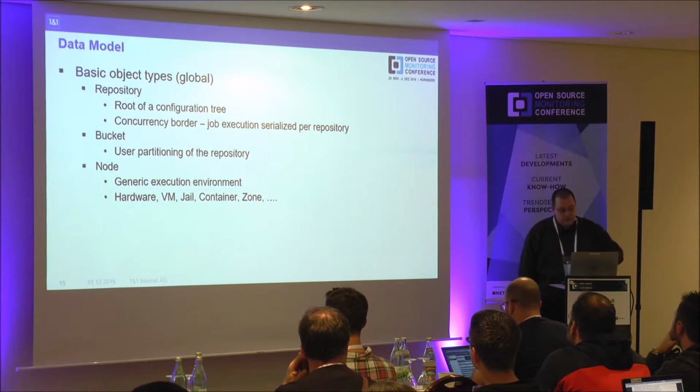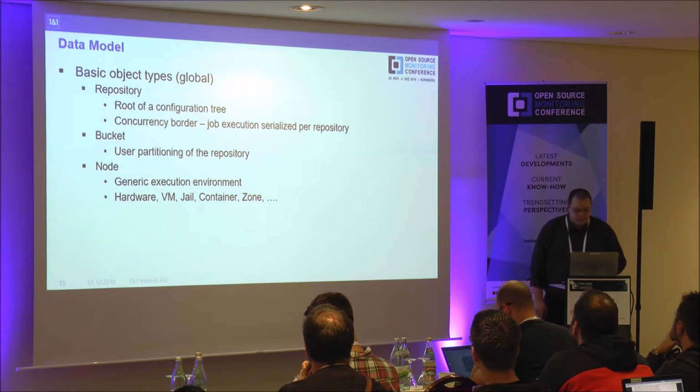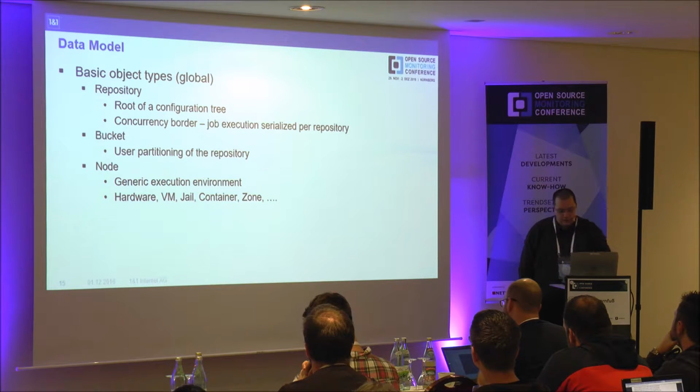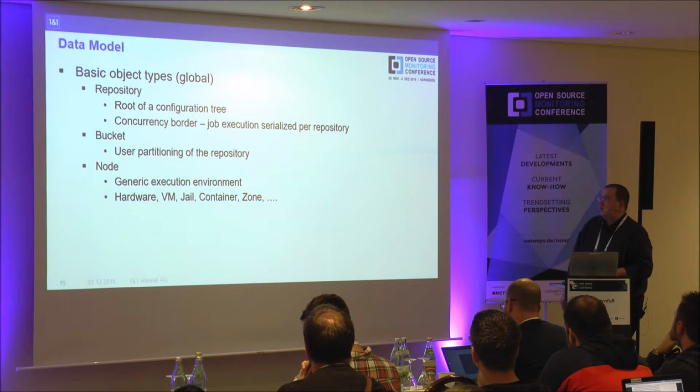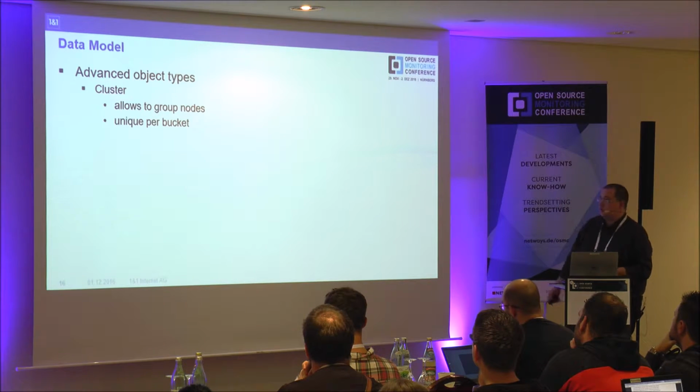We don't track how the execution environment is actually running on the physical hardware. If there's 1 layer, 2 layers, 3 layers in between, we don't track that. We only track on which physical hardware it is, so we can get the data center location back from it. And these are, of course, global objects because we import them from other sources, so we can't have them multiple times.